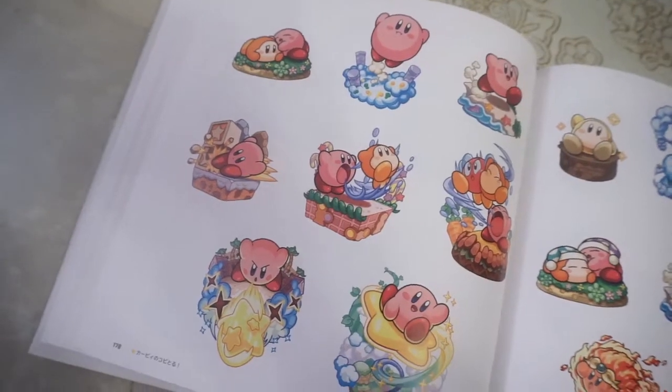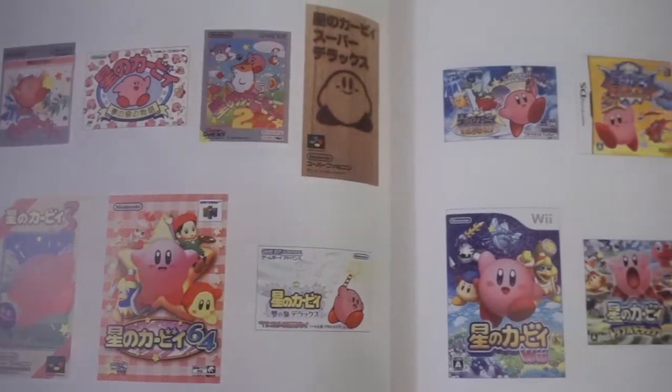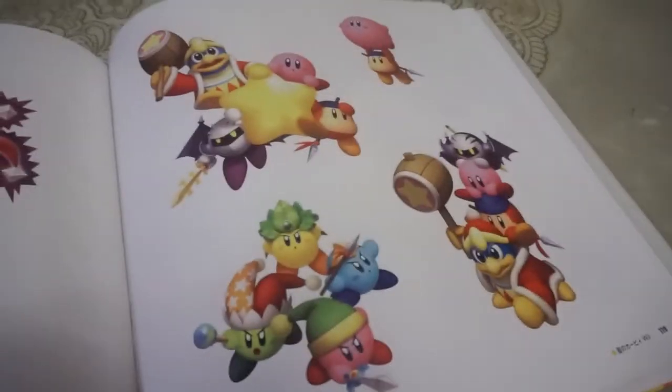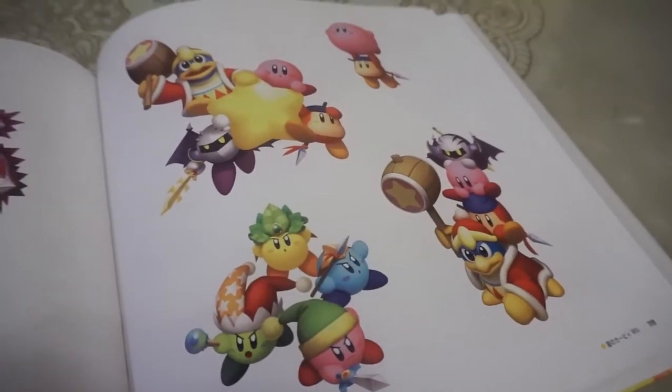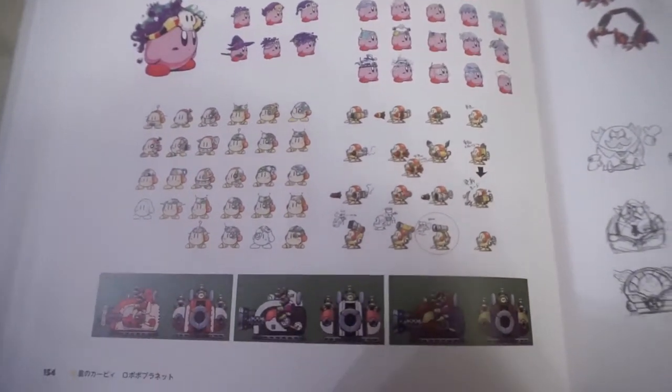Near the end, there's a hefty collection of miscellaneous artwork used in various merchandise, as well as the logos and box art for the games. It's definitely a robust collection of artwork, and if some of them haven't been found on the internet yet, someone should definitely upload high-resolution scans of them someday.